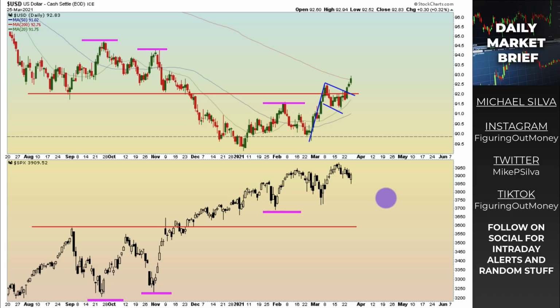The S&P 500 and these other indices, commodities as well, which we'll get into, sometimes really do very well with the breakdown of the dollar, right? So when we broke down through 92, that's when you really saw the S&P 500 take off. You saw Bitcoin really do well too. So who's wrong here? Is the dollar going to get rejected?